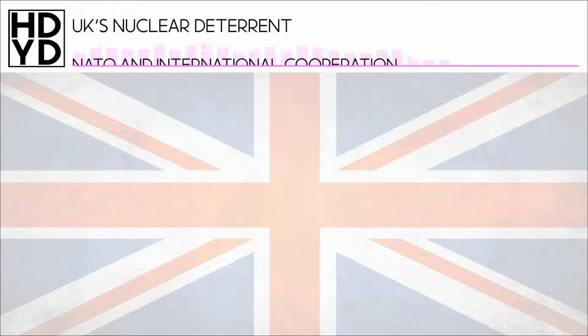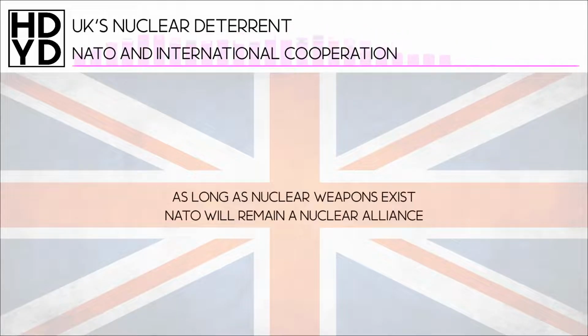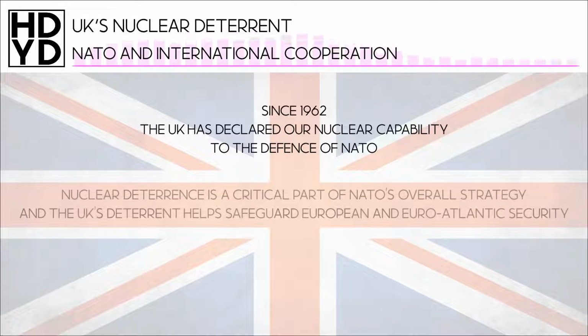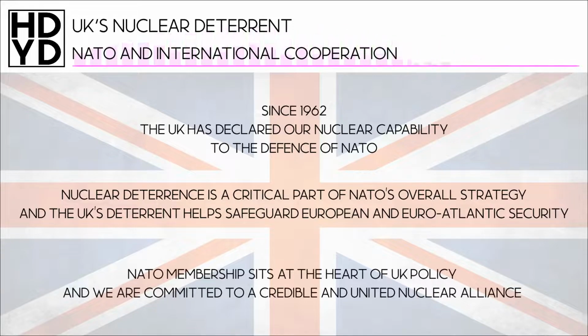NATO and international cooperation. As long as nuclear weapons exist, NATO will remain a nuclear alliance. Since 1962, the UK has declared our nuclear capability to the defense of NATO. Nuclear deterrence is a critical part of NATO's overall strategy, and the UK's deterrent helps safeguard European and Euro-Atlantic security. NATO membership sits at the heart of UK policy, and we are committed to a credible and united nuclear alliance.